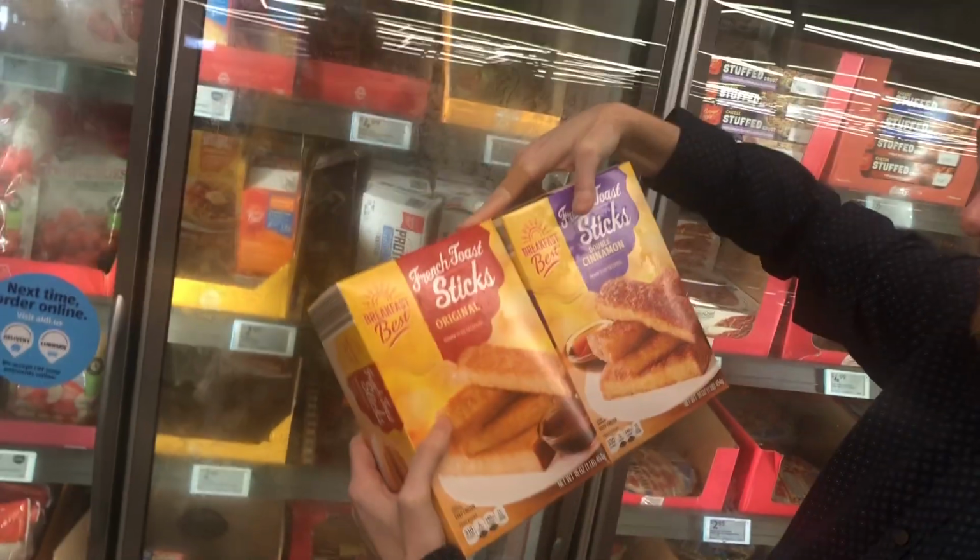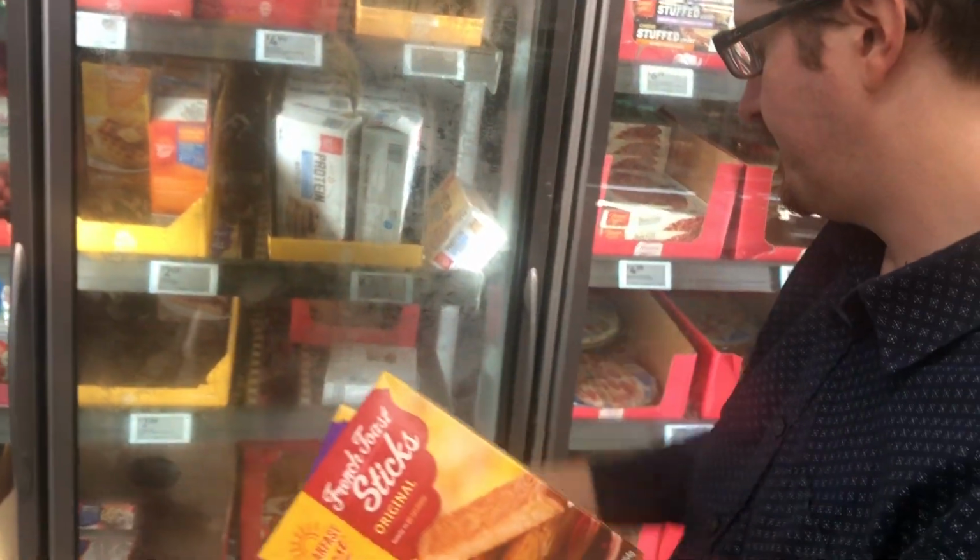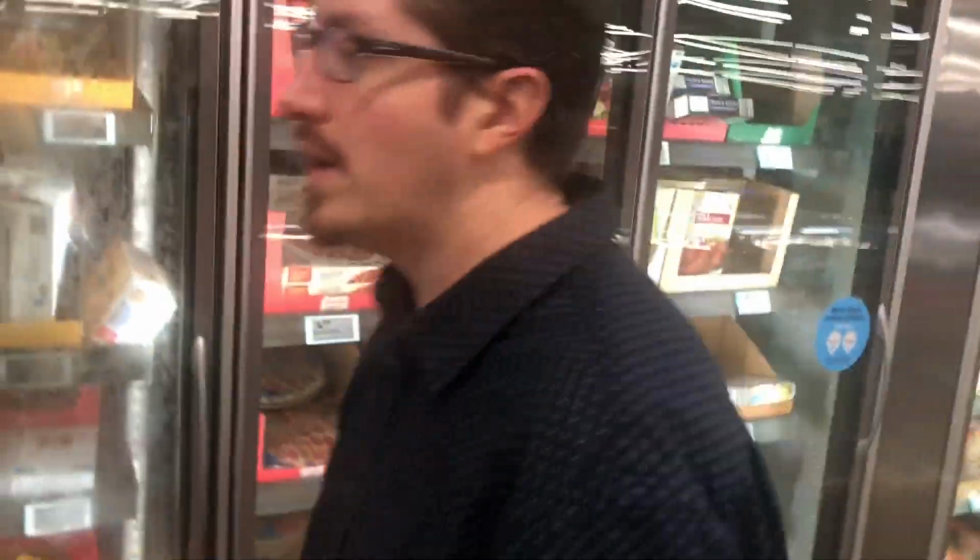Did they have eggs here? I'd also be fine with the original, though. Gotta always stay with the classic. We got eggs. Alright, so these are $2.99 each, and we're getting two of them.